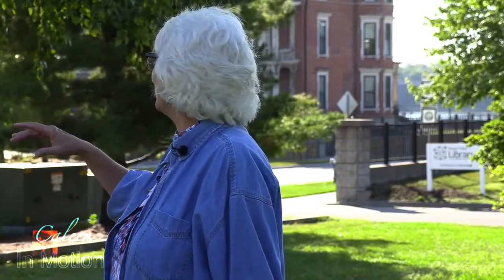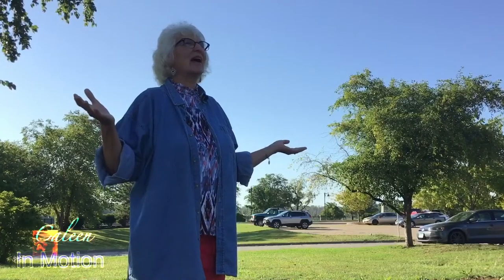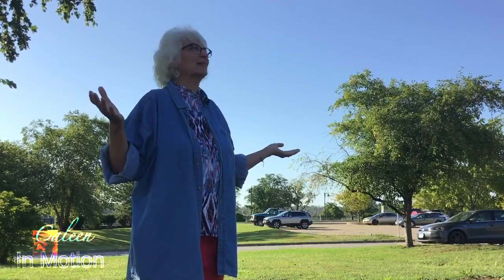Well, I can see the library, but you get to look at this beautiful river birch, and maybe you can see the bridge and a little of the river, the traffic behind here at Hahn. This is a nice spot to be this morning.